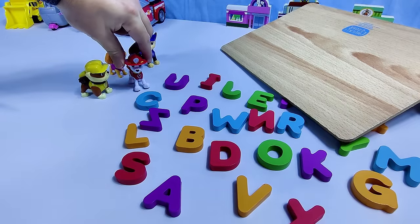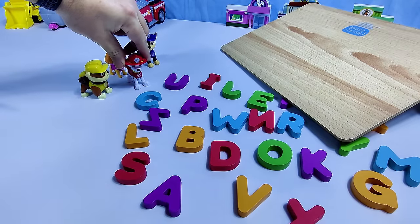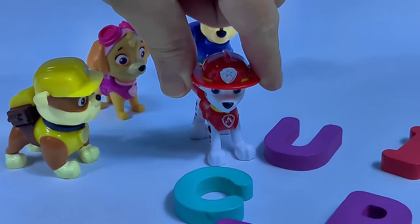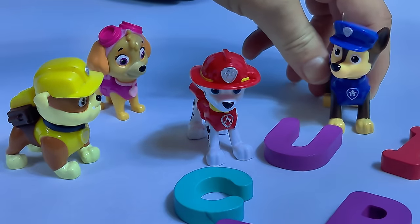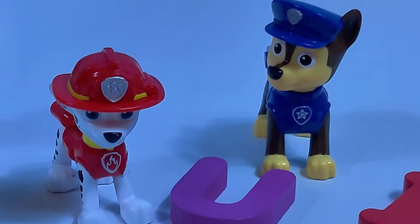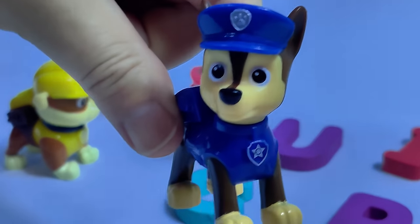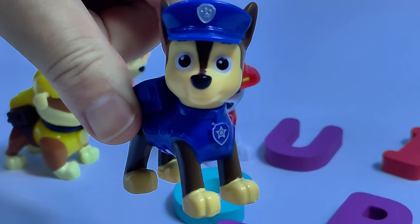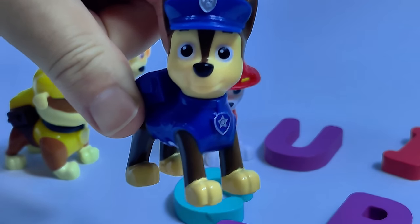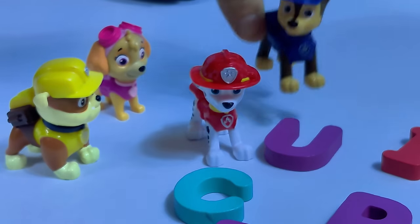Oh, no. Look what I've done. I've knocked over the Adventure Bay ABC's puzzle. It's okay, Marshall. It was an accident. And as long as we work together to clean it up, everything will be okay. But we'll need some more help, too. Will you help us figure out which letter goes where? You will? Great! No puzzle is too big, and no pup is too small.